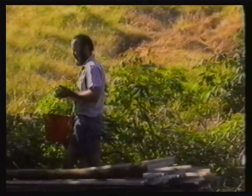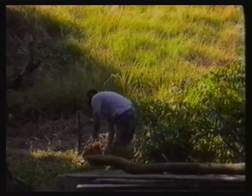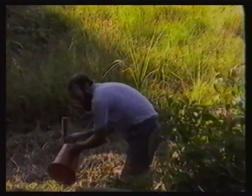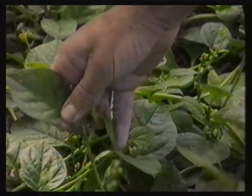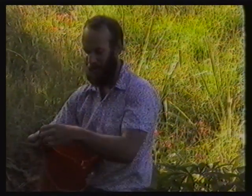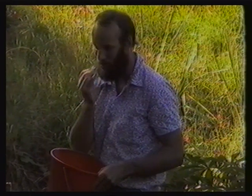We have this little vegetable patch over here with some native kind of spinach. Now we often have a rather difficult choice between watering our spinach and drinking the water ourselves. Actually grows more like a pumpkin vine. It tastes very much like silver beet. Very nutritious and quite delicious too.